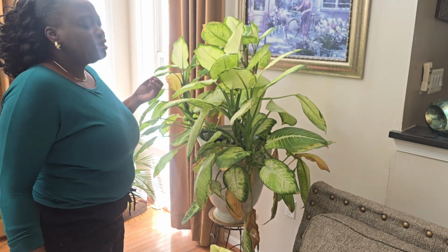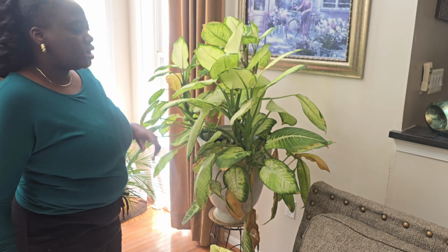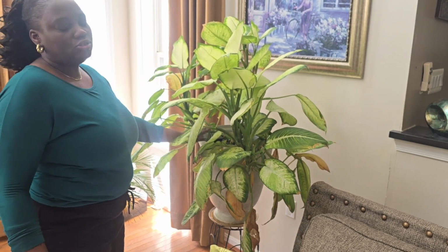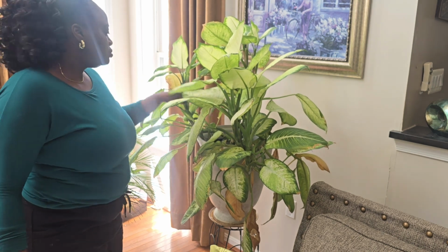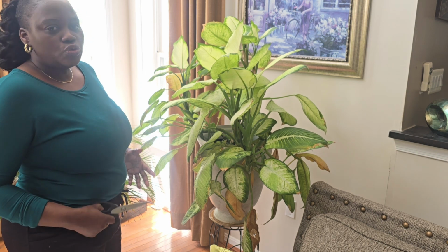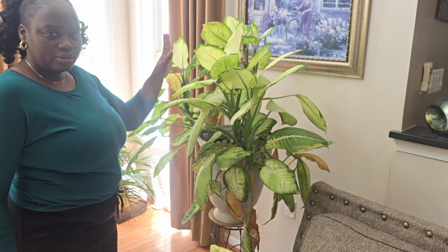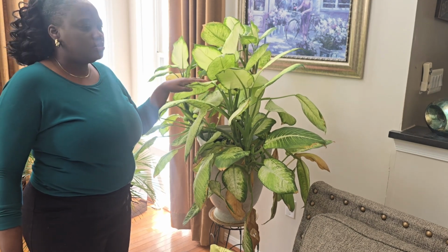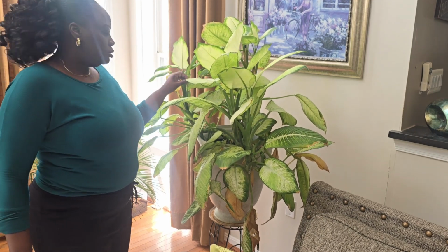I literally water this maybe once a week, and if I find that the heat in the house is too much, then I do twice a week. But if the AC is running and the house is cool and it's not too hot, done deal.